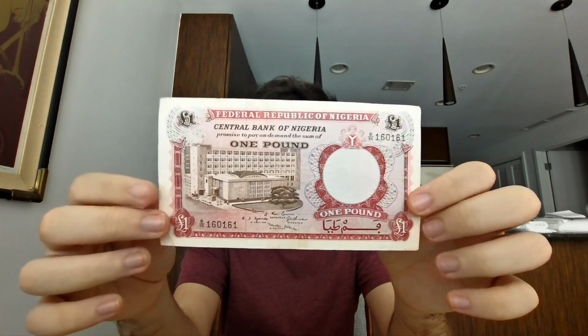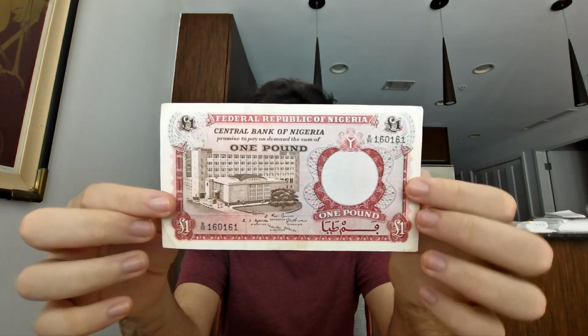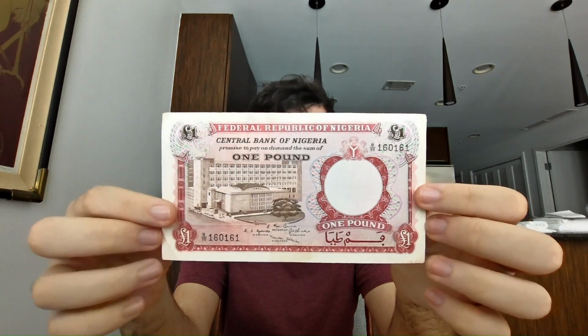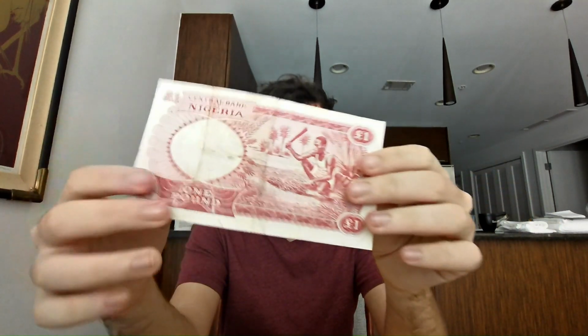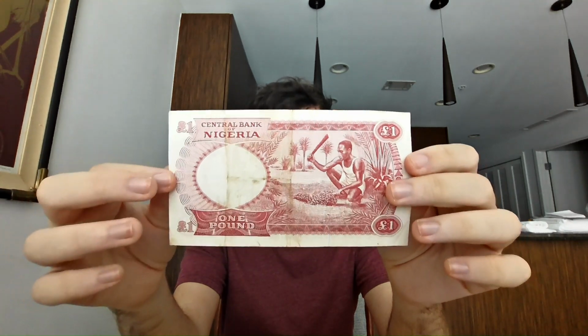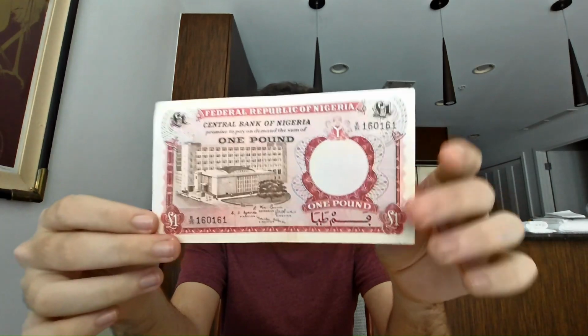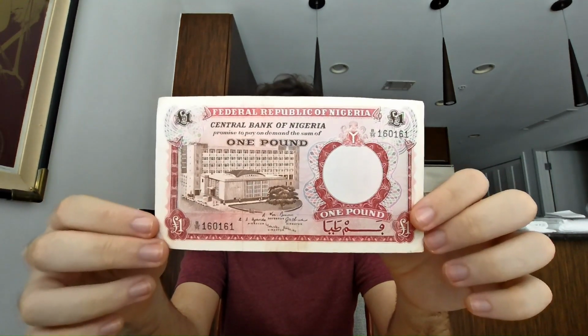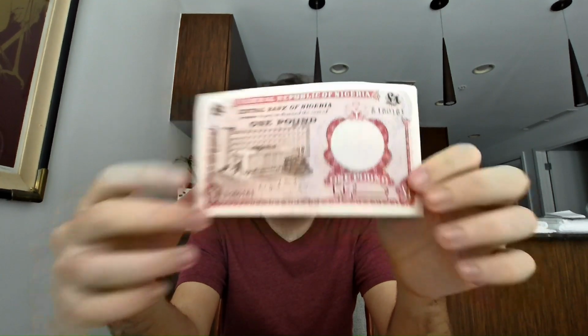So it's very interesting to see the difference between this banknote, a Nigerian pound from the 1960s, and a modern banknote, a Nigerian naira. This is a very historically interesting banknote because it gives us a snapshot into a moment in Nigerian history showing the changing times within the country. So, very interesting banknote. Good addition to the collection.